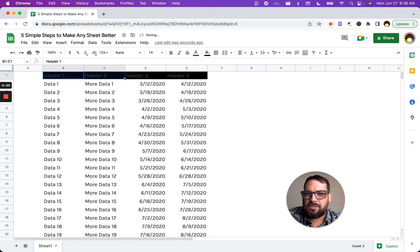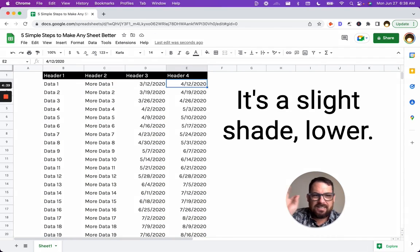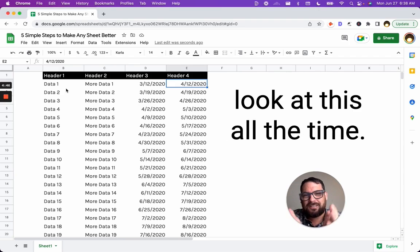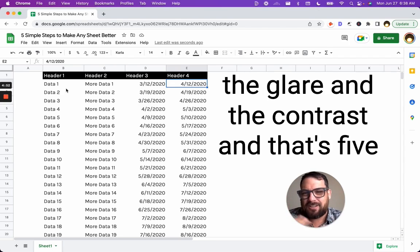Click OK. We have to change our header because it was white before. Now our data looks so much better and we can easily see it. It's a slight shade lower, which decreases the contrast and lets you actually look at this all the time. You don't have to get blinded by the glare and the contrast.